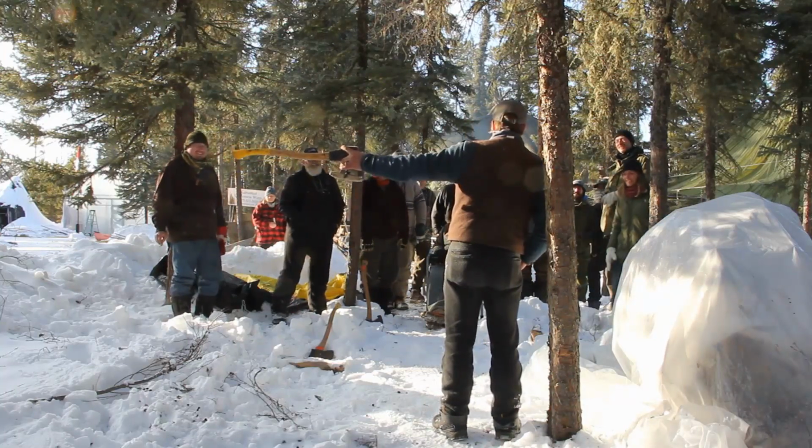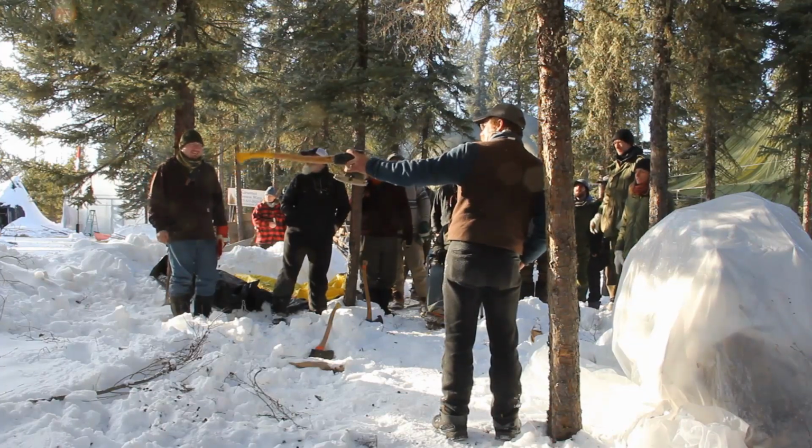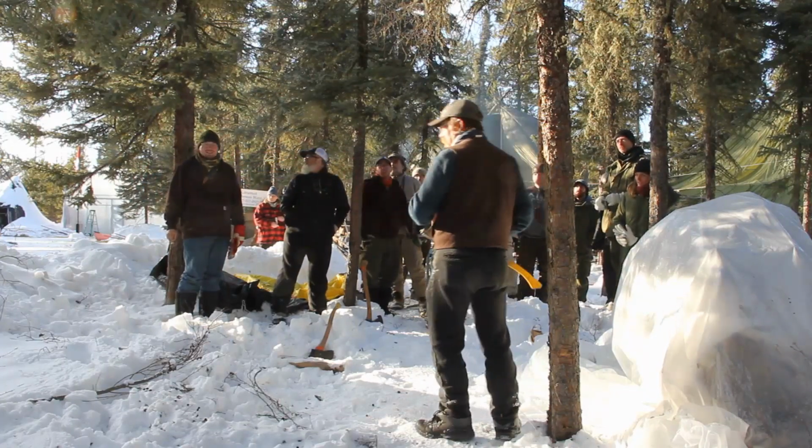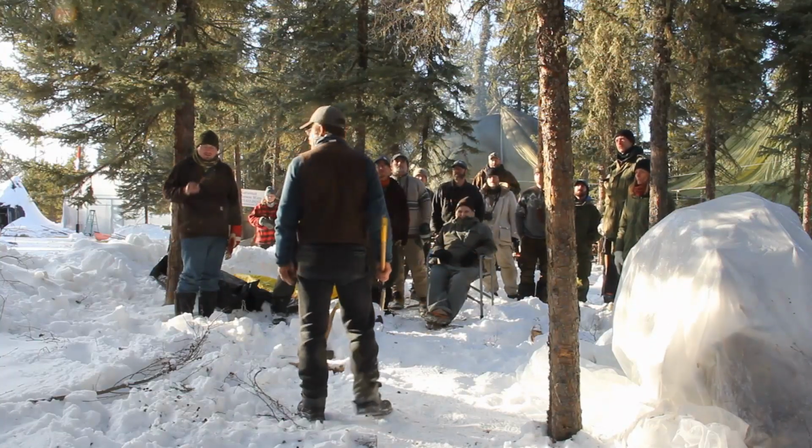What would be the issue with falling the tree this way? Vehicles, for one, and snowbank. That's snowbank, right? So we're looking for a mound, that tree goes over that thing, the butt's going to kick way up and bounce around, right?